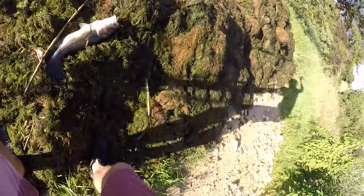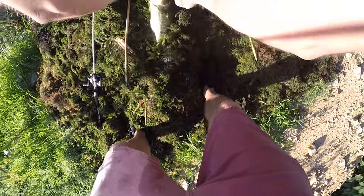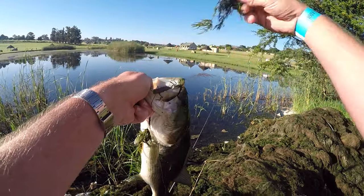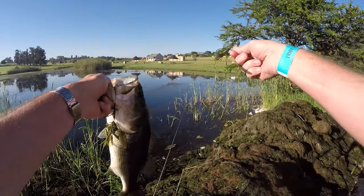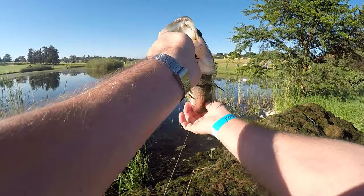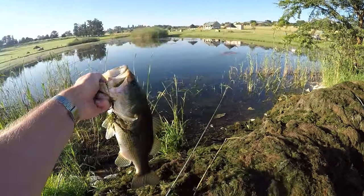There we go, as it is, on a weightless Senko. Nice. That 6 cent clout is great. Love it. Nice, healthy, chunky bass. Well, how healthy is it really?